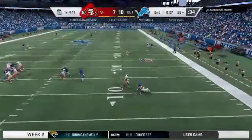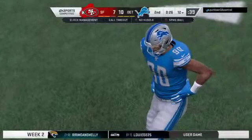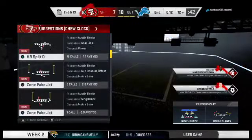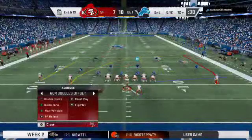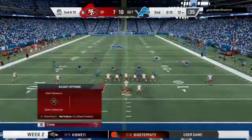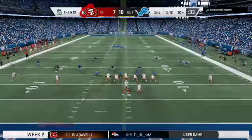Flushed out right, and he can't get rid of it. He's taken down. Trey Flowers, the former Arkansas Razorback, in there to get him. Now San Francisco going to call their second timeout as they'll stop the clock with 12 seconds to go in this first half. And they need to work to at least get some of this yardage back after the sack.